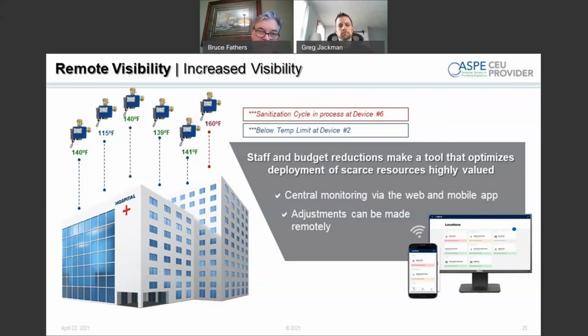But if I've got a number of devices, let's say in a hospital, and I get some type of an alert, or I can look at my chart and go, okay, device number 6, it's 160 degrees. Well, is that an issue? No, it's telling me that we're running some type of sanitization cycle at that device or on that floor or in that zone. So I can quickly see that. Device number 2, there's a low temperature alert. So maybe that might be concerning too, because at 115, that's kind of in that prime Legionella growth range. So we want to address that as well. So again, having this increased visibility allows you to target quickly.